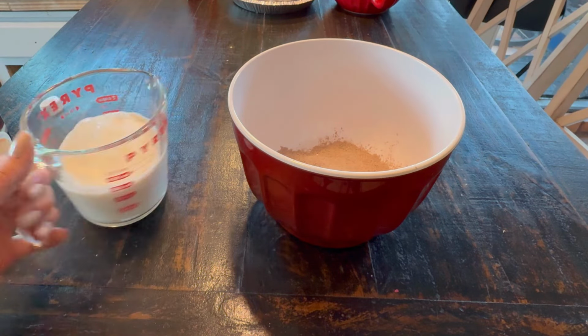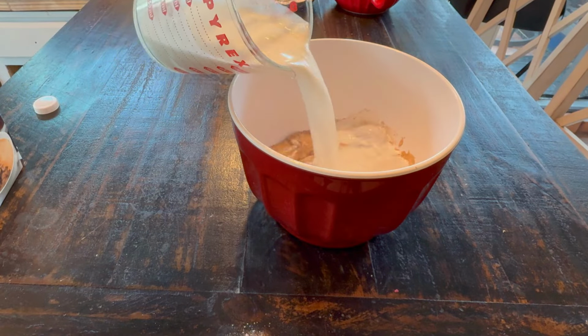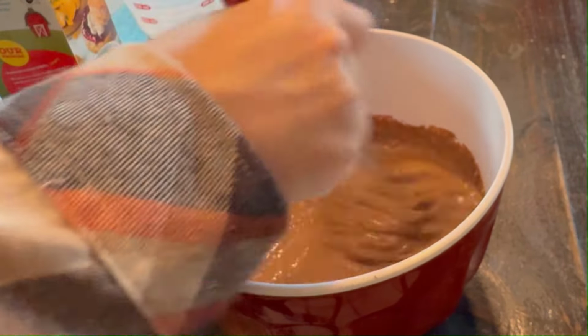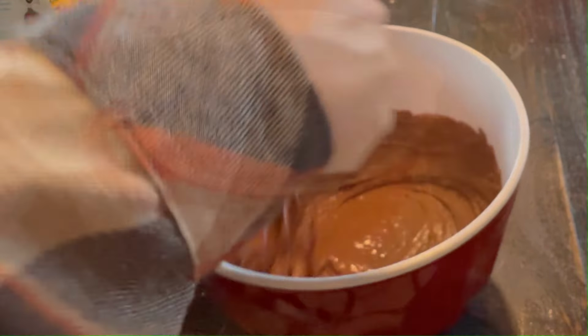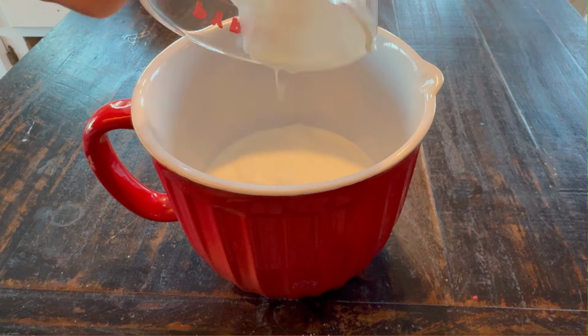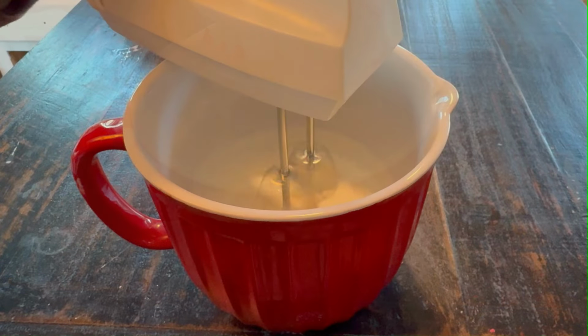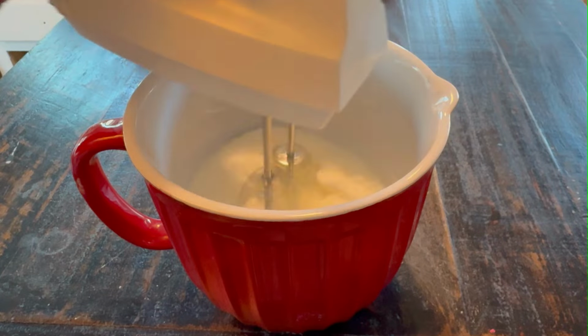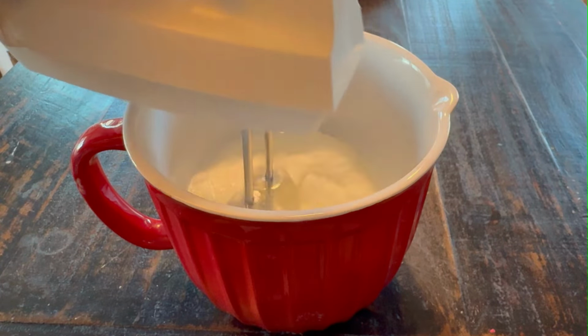You're going to want to start with 1 packet of chocolate Jello pudding, instant pudding. Make sure it's instant. And you're going to do equal parts of milk and heavy cream, but the milk you're going to pour into the Jello pudding mix and whisk it all together. And the heavy cream you're going to put in a separate bowl, and you're going to beat the heavy cream until it turns into whipping cream.